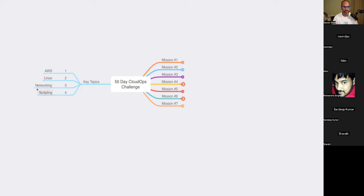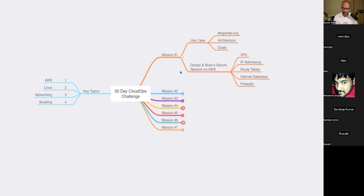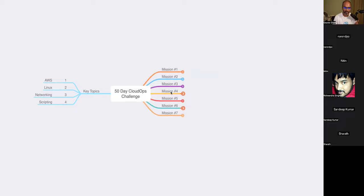This is also based on the inputs that I've received from you. Most of you want to get started with Linux system engineering, and some of you also want to understand how cloud works. So we're combining both of that together, and we're going to create a challenge with mostly 7 missions. We're going to follow the same kind of structure where we have missions, and every week there will be one mission with some objective in mind, right?